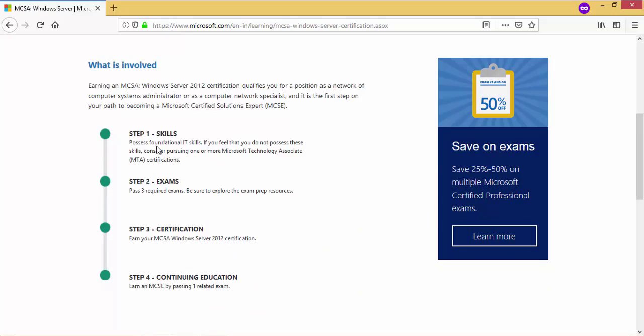Well, step 1, you need to have basic IT skills. Don't worry, if you don't have any IT skills, then each and everything will be provided to you in this course only. So we'll start from scratch. Alright, after that you need to pass 3 required exams offered by Microsoft, about which I'm going to discuss in a minute. After passing these 3 exams, you will earn your MCSA certification. And after that you are required to pass just 1 exam out of 2 exams offered in the MCSE course. So after passing 1 exam, you will be MCSE certified.